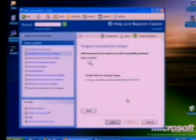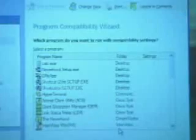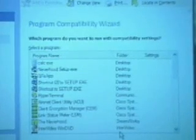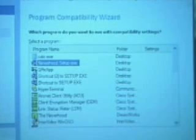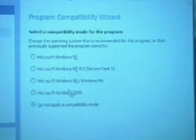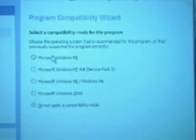What this does is it says, I want to choose an application from somewhere on my system. It hunts around my system and looks at all the executables and shortcuts that it finds. It looks on the desktop and everywhere on the Start menu. In this case, I have the setup on the desktop, so it's found the Neverhood setup there. What I can do is select compatibility mode for the program. This says, what was this designed to run on before? In this case, it was designed to run on Windows 95, so I'm going to select Windows 95.